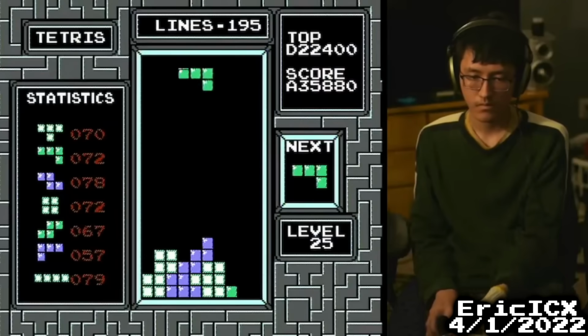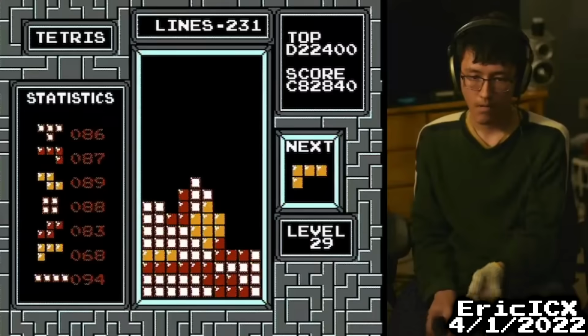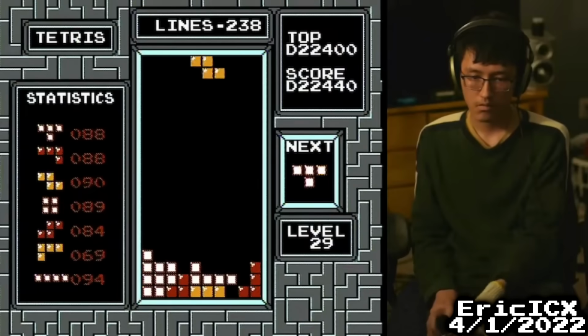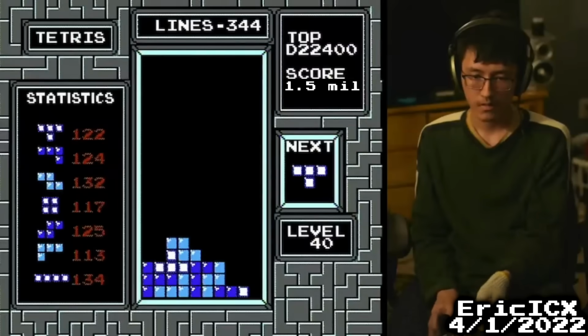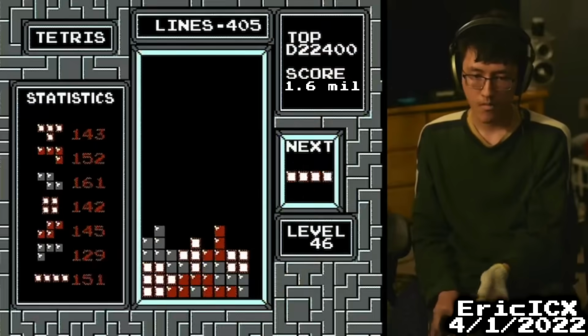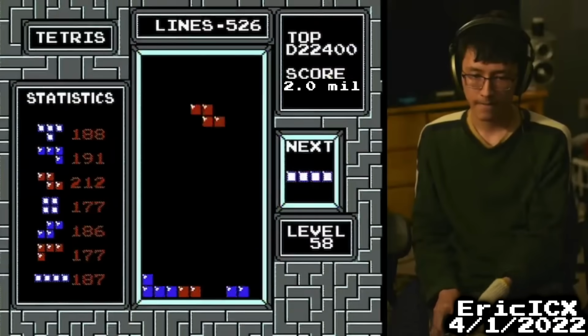Well, on April 1st, 2022, Eric got a great game going. He entered the kill screen at 1.282 million points, a fantastic pace. Minutes later, he passed 1.5 million and broke his personal best. And then, Eric went on what can only be described as a miracle run. He landed a Tetris on level 46, then another on level 58.